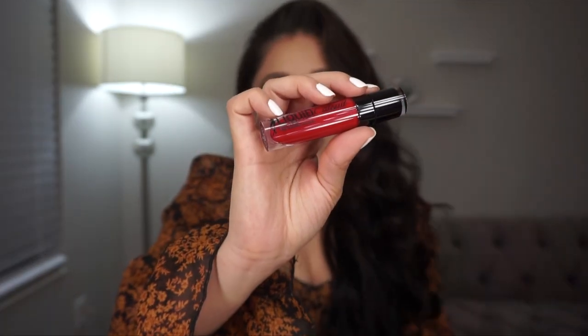Everybody loves a good hot red. I'm a ride or die for this shade. And it's in the shade Misty and Fierce. It's like that candy apple red that everybody wants. All of their shades are so beautiful.